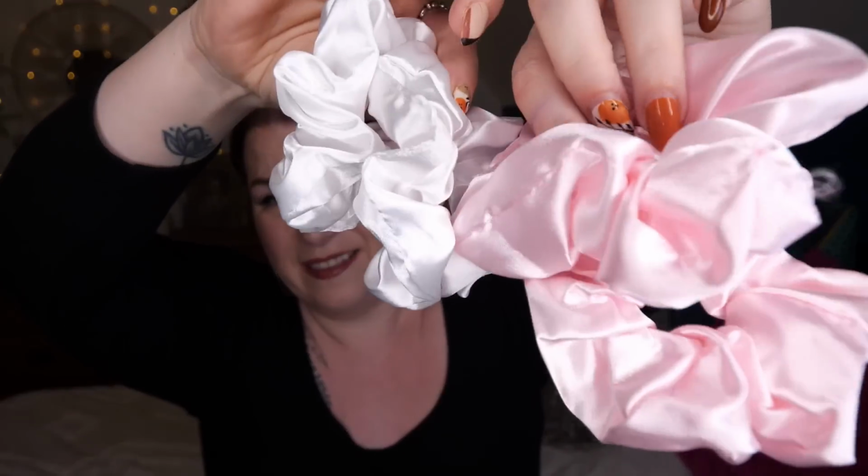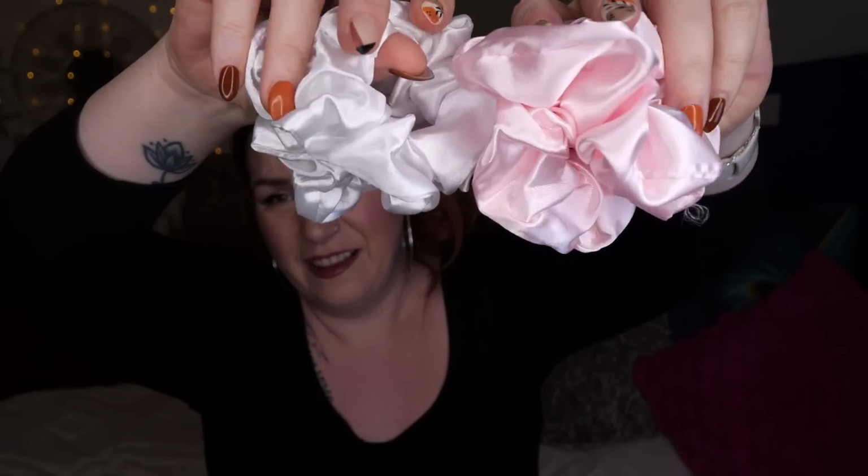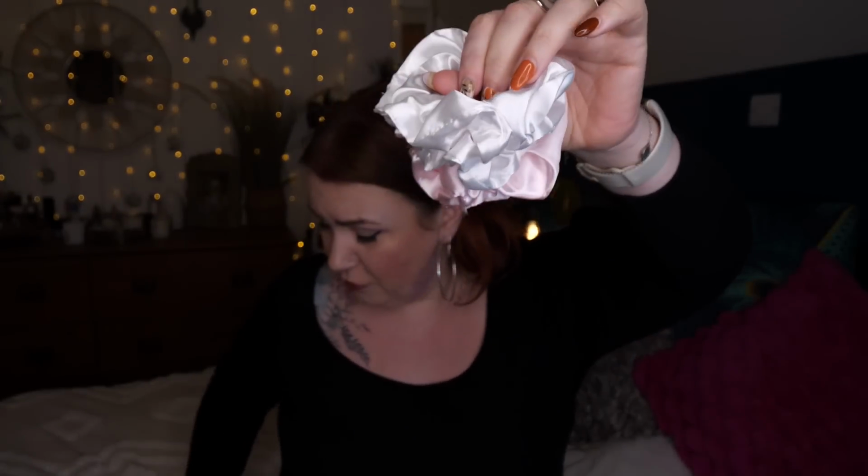Scrunchies are the way to go, especially if you're a thin-haired girly like myself, so less damage on the hair. So you've got four satin scrunchies there. How much would these cost then? £6.49 to buy them.